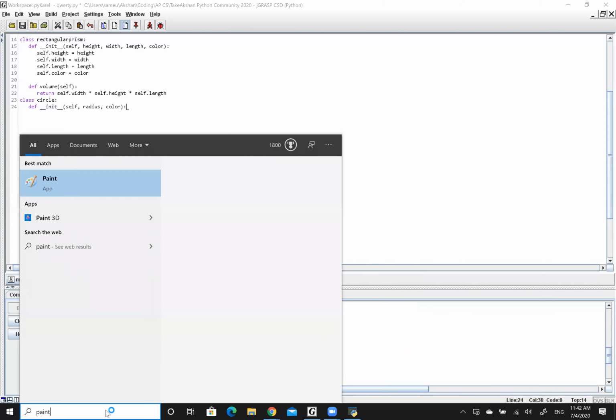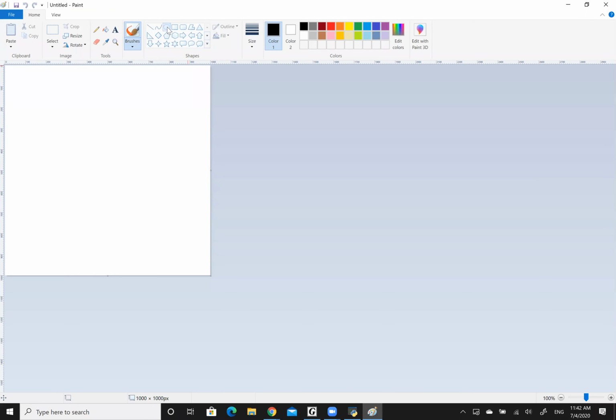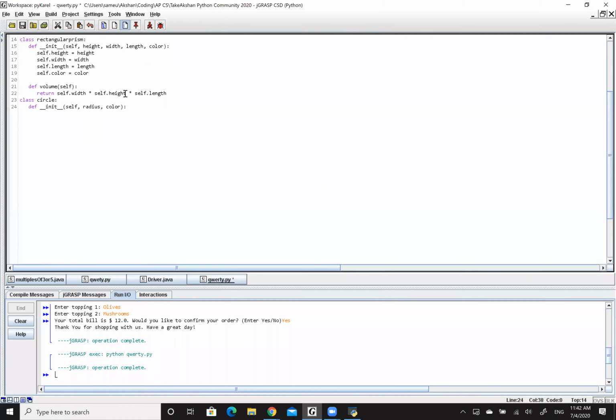So in case you don't remember what a radius is, if we had a circle like this, right? And then let's say that the center of the circle is over here somewhere, right? The radius is just from the center to the side. So this is what the radius is. Okay, so the length of this line here is the radius. So that's just in case you didn't remember what the radius is, just recall that's what it is.